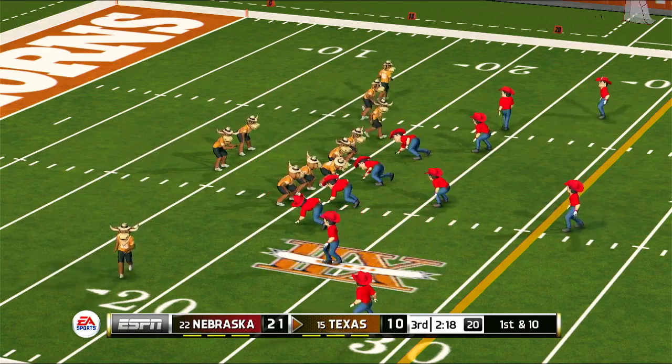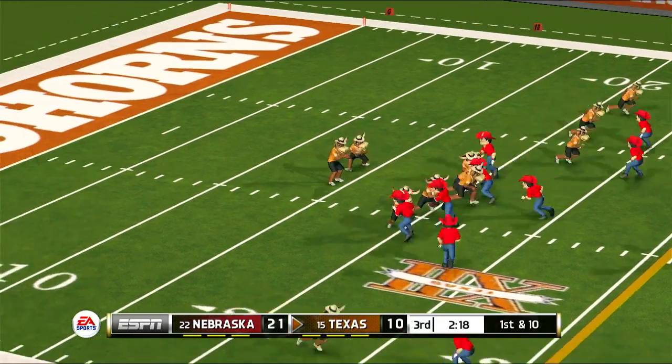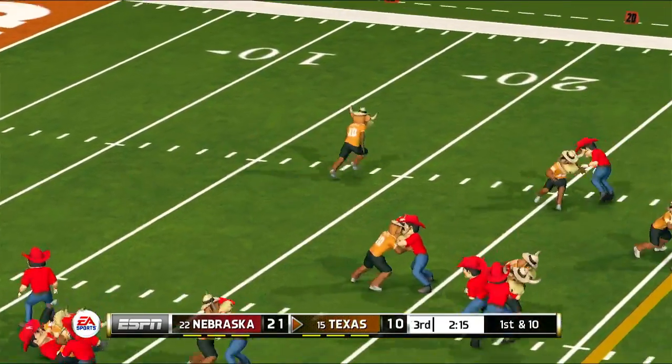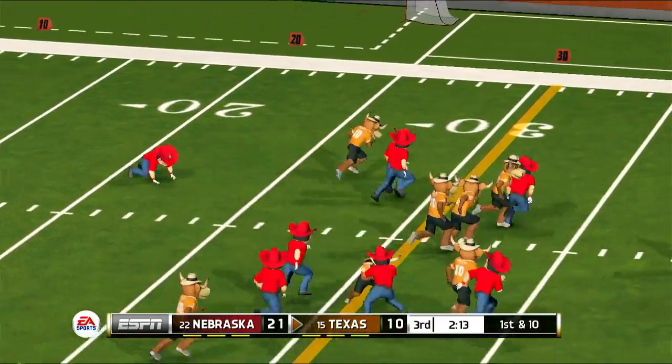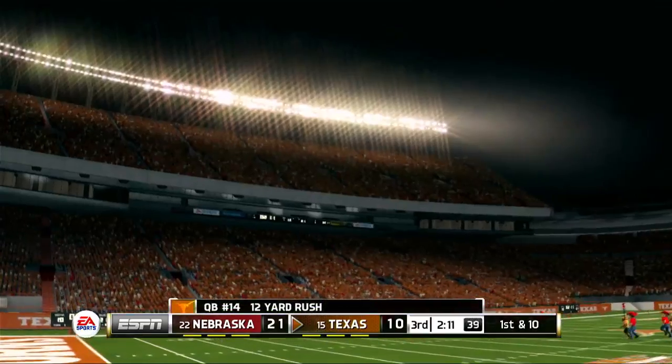The offense is looking to be a little bit more successful with this drive as they had to punt the ball away the last time they had it. If they're going to make a comeback in this game, it's going to have to start now. This offense has to get rolling. Gets out to around the 32.